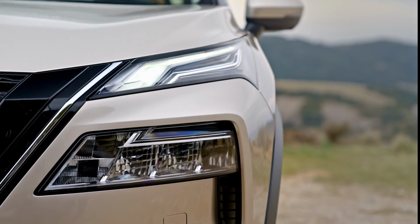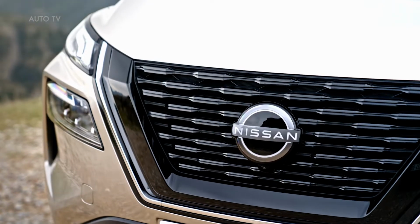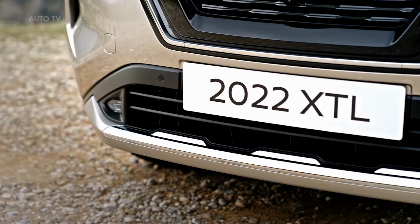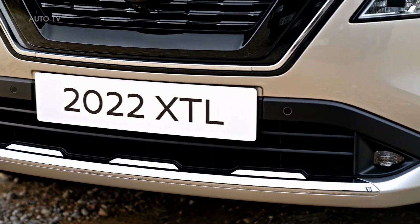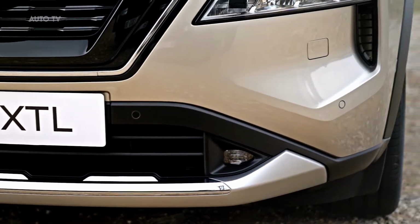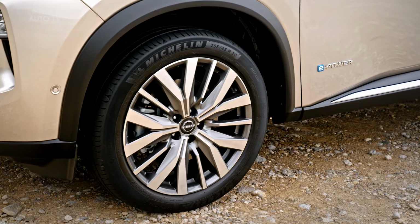On the outside, the body is available in 10 colors, along with 5 two-tone shades. Already available to order in certain Euro markets, the X-Trail kicks off from €38,080, where it is offered in 4 trim levels.